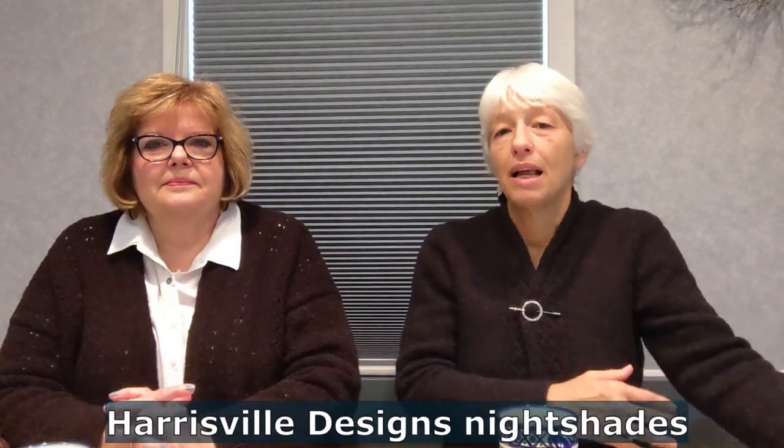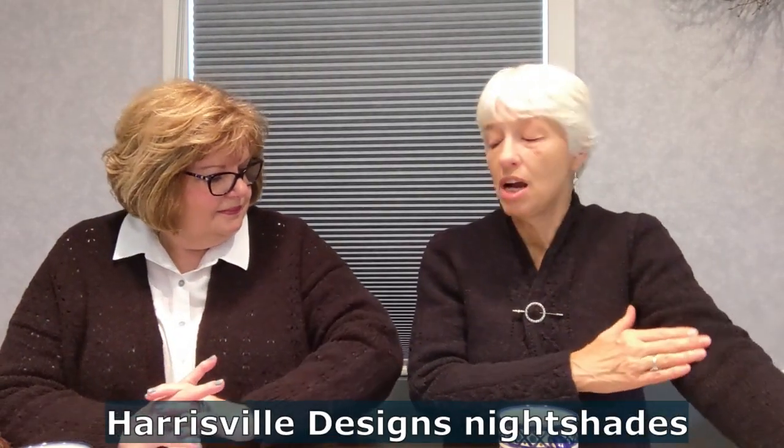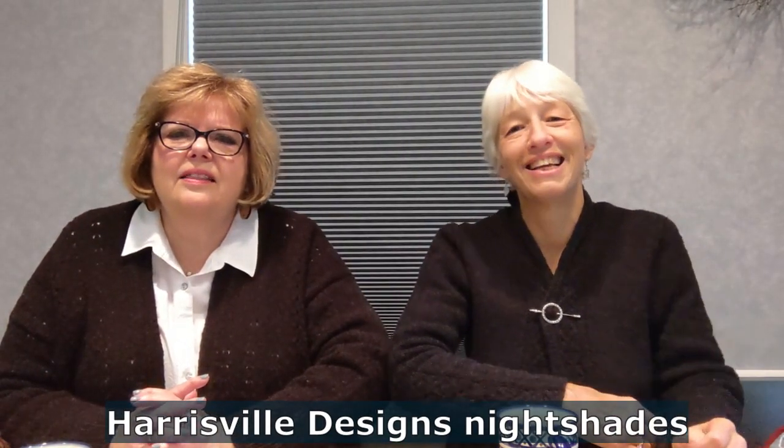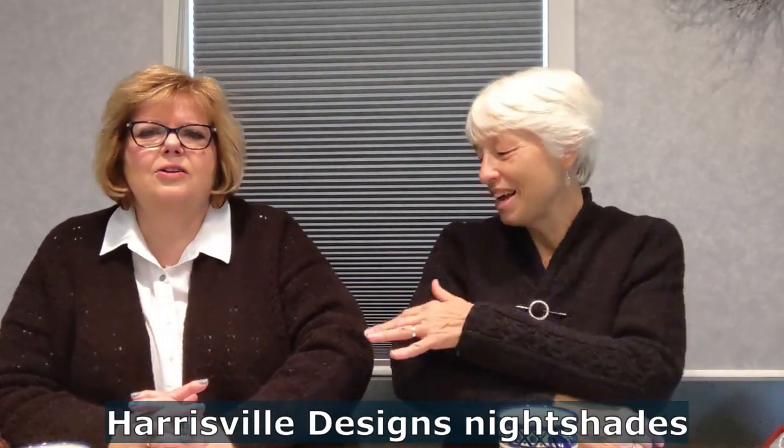My cardigan I talked about in episode 39. It's called the Renley Cardigan by Valerie Hobbs, and I used Nightshades by Harrisville Designs as the yarn. The color is called Talk Radio. Now, my color is a purplish color, and Janet's is a reddish color. I have no idea if you can tell the difference. I think so. Yours definitely has a difference. You could see the reddish.